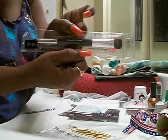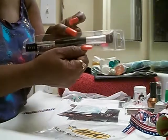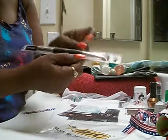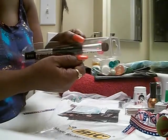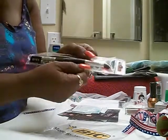Love, love, love Beauty of Essence brushes. This is a dual end and it gives you an automatic smoky eye. I already have one, but I'm glad she sent this one because I've been wanting another one, but I couldn't afford another one. And then when I did have the money to get one, they didn't have any more. So I'm glad to have that.